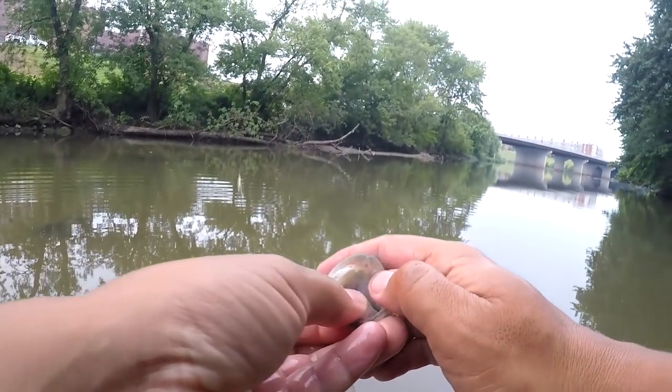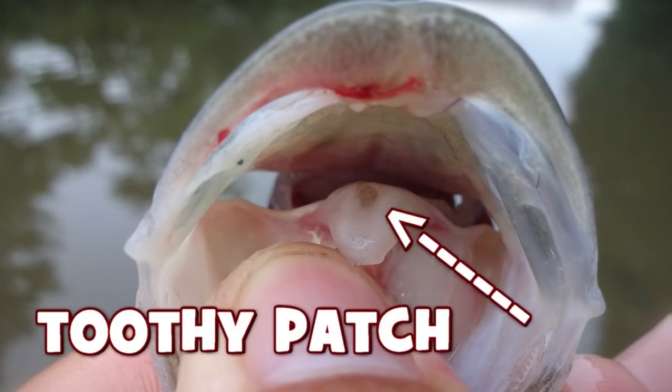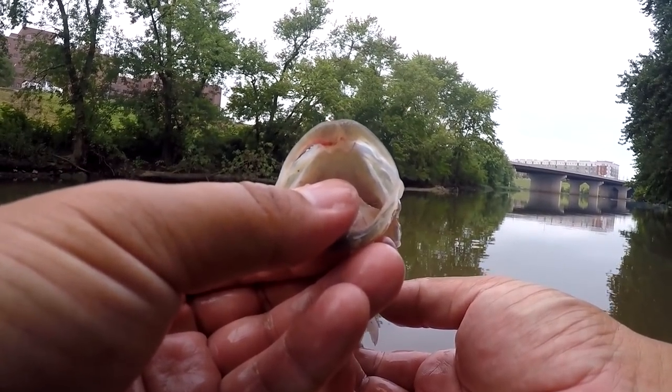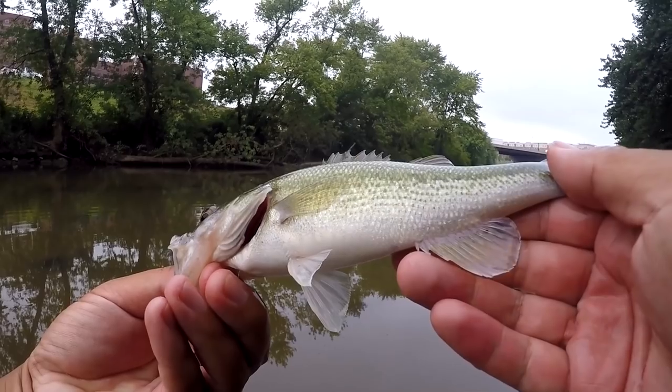Let's see here. Does it have the toothy patch? Toothy patch! Look at that. Can you guys see the little toothy patch right here in the mouth of the fish right over here? And they do have spotted bass in this river, I believe. Yes, another species for the strip.